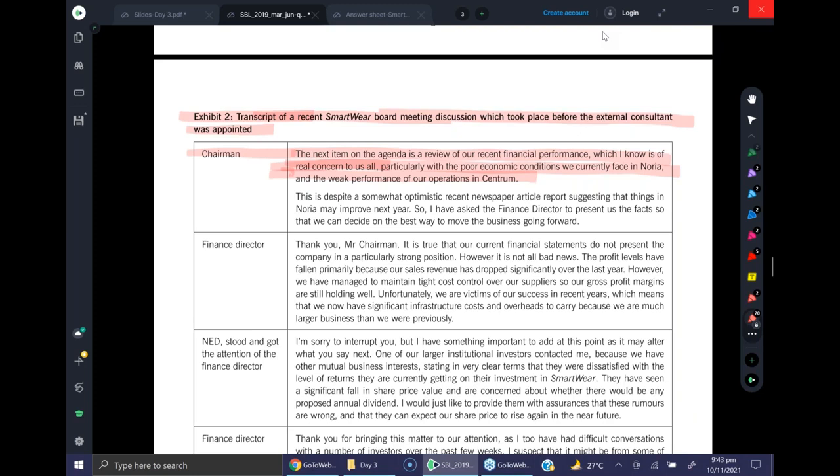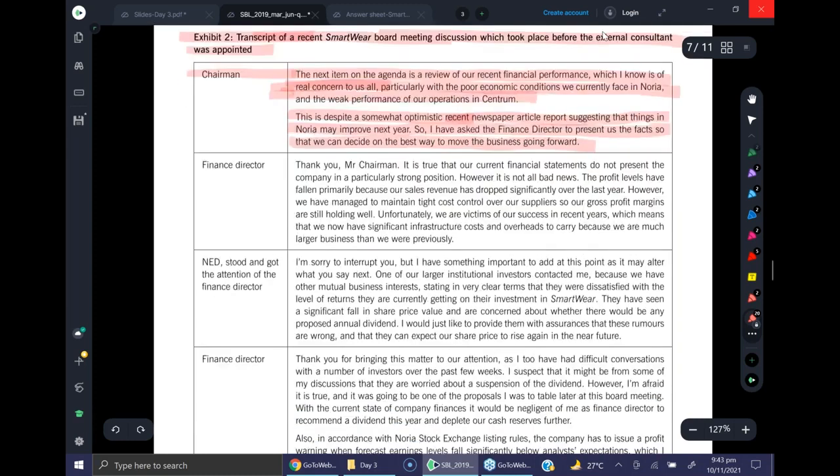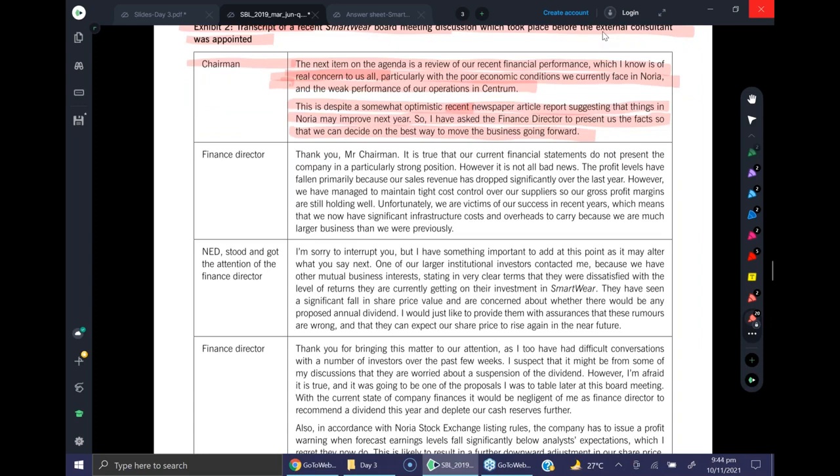This is despite a somewhat optimistic recent newspaper article report suggesting that things in Noria may improve next year. So I have asked the finance director to present to us the facts so that we can decide on the best way to move the business going forward. So because of this chairman's statement that the future might get better, we're not going to talk about the financial risk the company is currently facing. Is that okay? Let's not talk about financial risk in the risk question because it seems that it might get solved. So risk should be discussed if they have a future consequence and very clear-cut evidence, just like e-commerce risk and customer pattern change, and if we are not able to keep up with that.